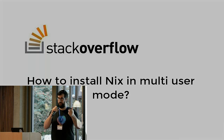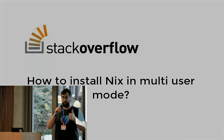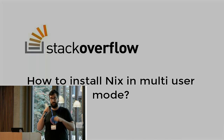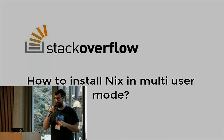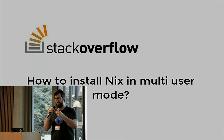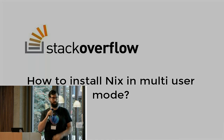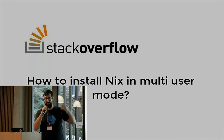Once you install Nix, you figure out that in our setup we require multi-user mode, and it has to have a sandbox enabled. There is no way I could enforce this in my Nix file to say these are the properties. There might be, actually. You can read the nix.conf. Not sure. But yeah.